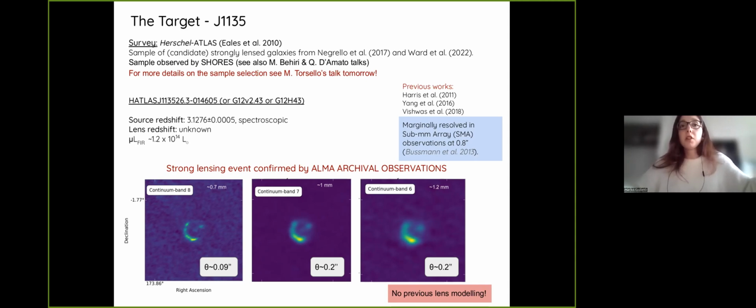What we found in the ALMA archive was the presence of high quality, high angular resolution and sensitivity data in 3 different bands, in band 8, 7, and 6. And as you can see, the angular resolution is quite high, reaching up to 0.09 arcseconds. With these ALMA observations, we were immediately able to confirm the lens nature of the system. And of course, since the nature was strongly debated over the years, no previous lens modeling was performed before, and we will also see why.